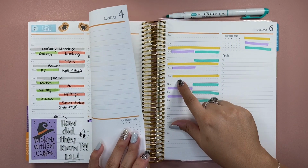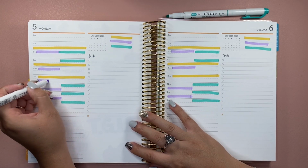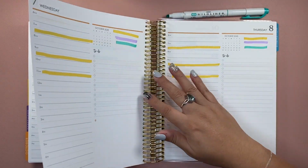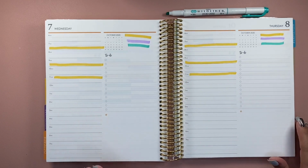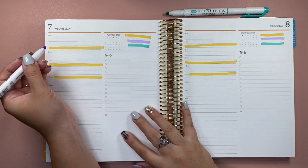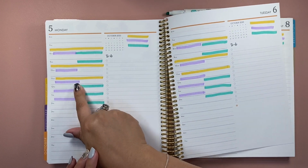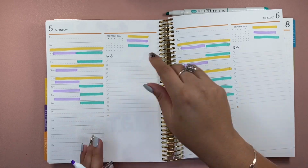I am missing a day somewhere. Let me see. 1, 2. Oh, I'm missing the 11:30 class. I was like, wait a minute, I knew it looked empty. Okay. And here we go. Luckily, my kids kind of have their schedule almost overlapping. As you can see, it's like every other at the end of the day, which is kind of nice so that when she's in class, he's not in class.